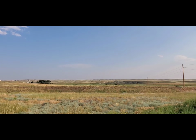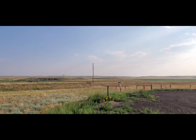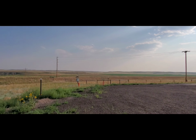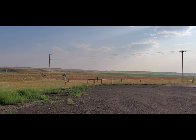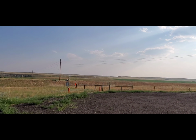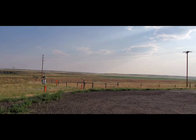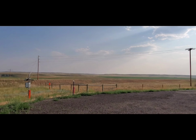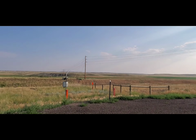I have not decided. I've been debating on whether I should turn around and go back to where I came from, which is Fort Robinson. Basically, I left off at Fort Robinson, and the next stop was Harrison, but it's crazy. I'm pretty sure the Bridges to Buttes Byway goes all the way on US Highway 20. So, you know, I don't know.